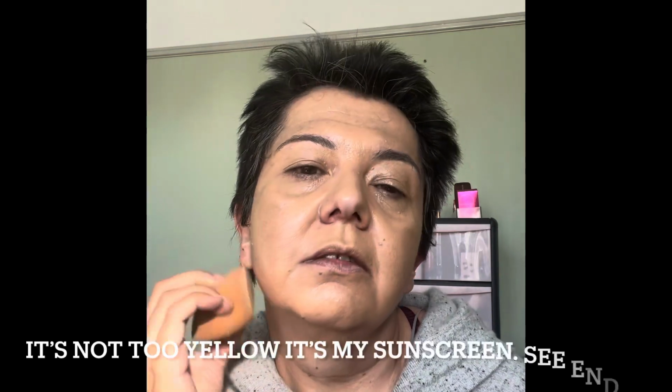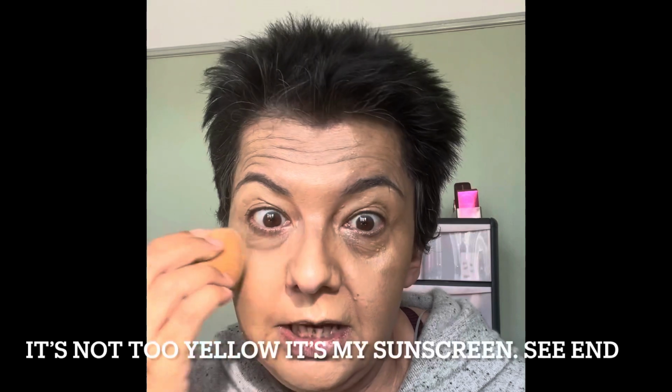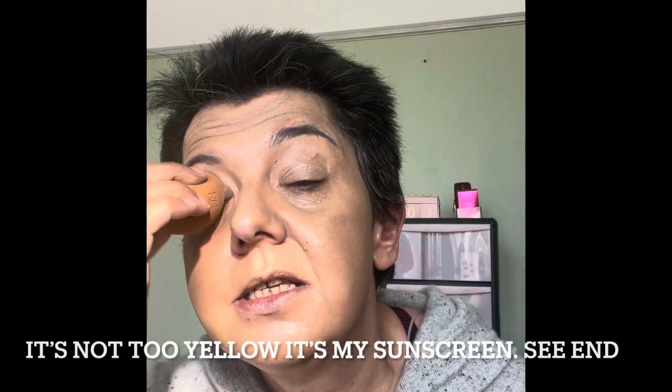The only thing is, I think I've got so used to using a neutral foundation to neutralise some of my hyperpigmentation that it's feeling a bit on the yellow side. So the question is, do I say, yes, it's a good shade, but can you take some of the yellow out, please? Or do I keep it as it is?